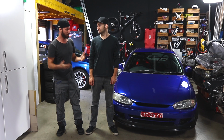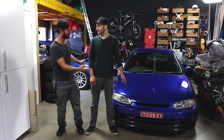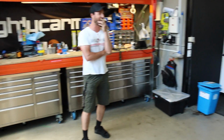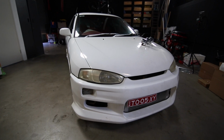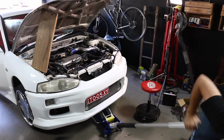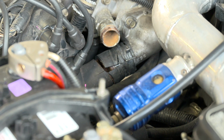And Marty, have you not embarrassed yourself enough already with this car? Embarrass myself? What do you mean? That's the worst thing I've ever seen! Styling choices aside, this car was still pretty rough. You genuinely believe this is going to beat the sub? We got this. Too sexy!